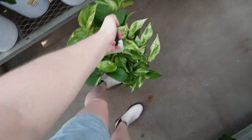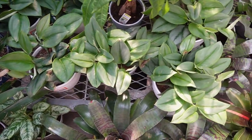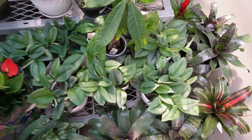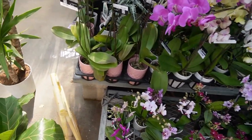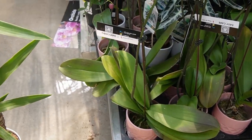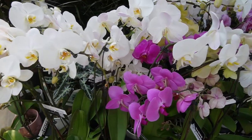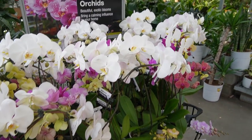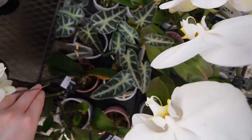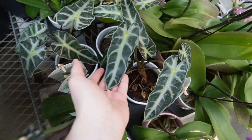They did have some marble queen pothos in a very large size, Scindapsus Moonlight, which are always at every Home Depot in the world. And then they had an absolutely ridiculous amount of orchids. They also had this little Alocasia Bambino poly guy, which I thought was really cute because I haven't seen these at a big box store before, only sold at local nurseries.